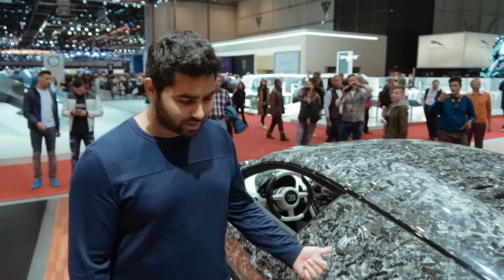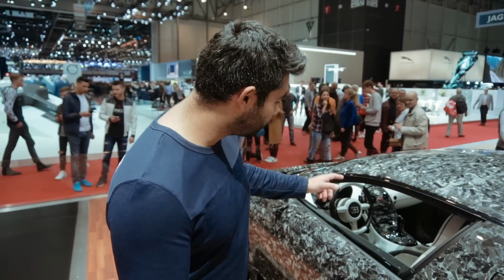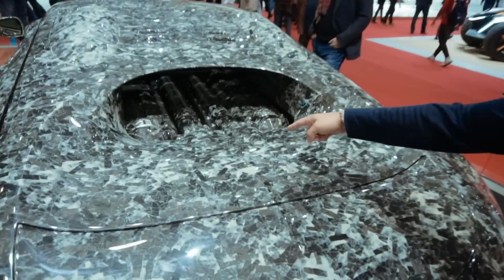Okay guys, we're on the Mansory stand right now, and I wouldn't normally record anything here because they do something super crazy most of the time, but this year they've done something really, really ridiculous. Check this out, Bugatti Veyron, carbon, marble, everything. But they haven't stopped at the outside, they've now gone inside, and they've done the console as well, and all the center bits, and then even crazier, the engine bay is all done too.